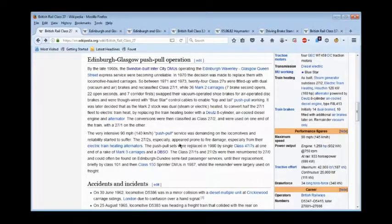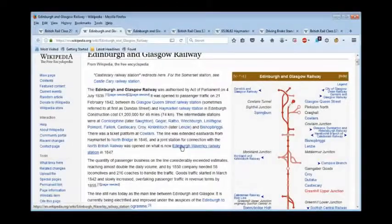So I'll be driving a Class 27, as you can see here, with Mark II coaches. Actually, two Class 27s, one on each end, because it was a push-pull operation. And it will still be badly underpowered, even with two locomotives, because the net rating there is only 933 horsepower.